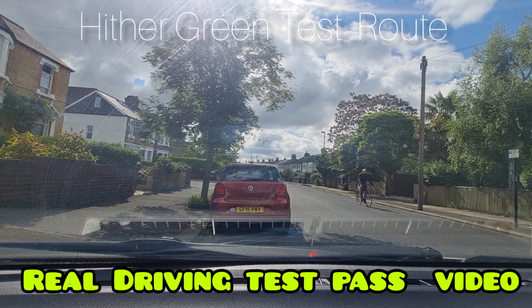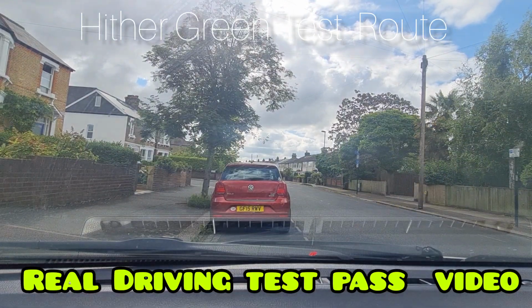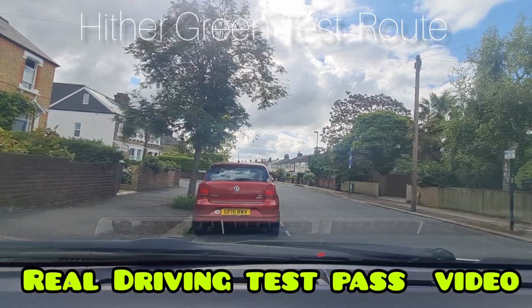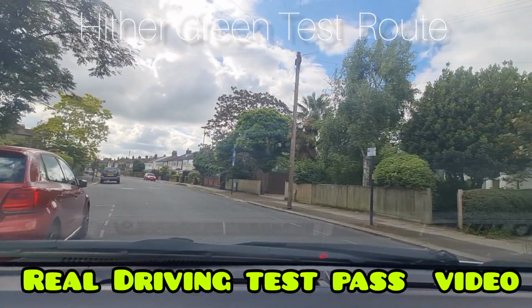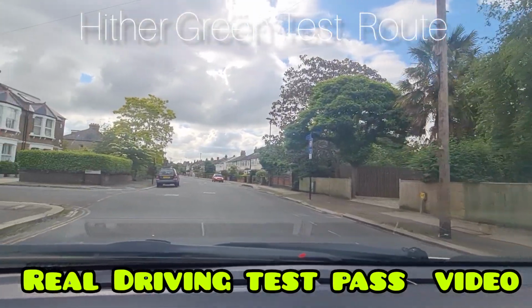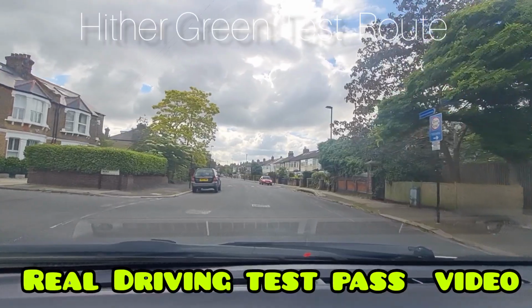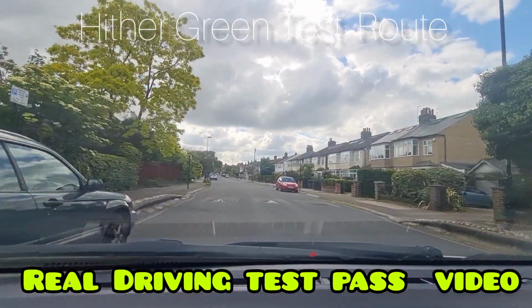So when you pull up, make sure you check your interior mirror and left door mirror, and not too close to the car. You should be able to see at least the tire of the car in front, so that you can move out nicely. So this road is very empty, so easily.